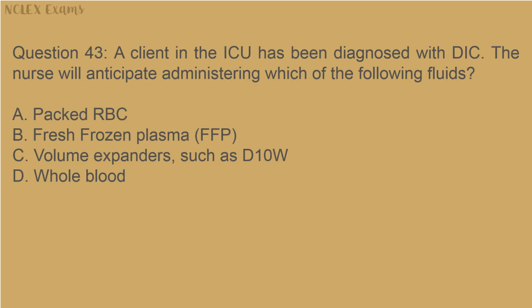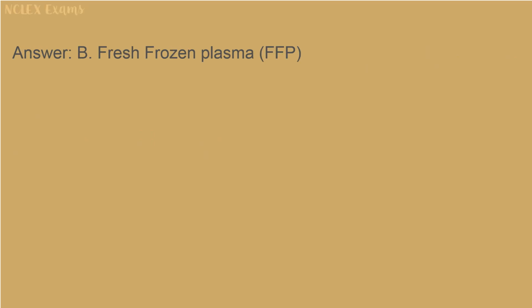Question 43. A client in the ICU has been diagnosed with DIC. The nurse will anticipate administering which of the following fluids? A. Packed RBC. B. Fresh frozen plasma, FFP. C. Volume expanders, such as D10W. D. Whole blood. Answer: B. Fresh frozen plasma, FFP.